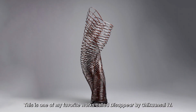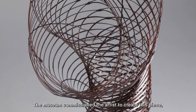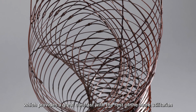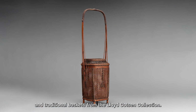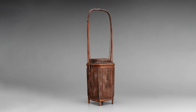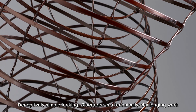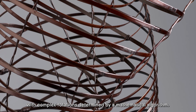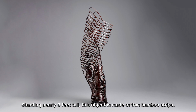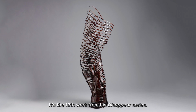This is one of my favorite works called Disappear by Chikuunsai IV. The museum commissioned the artist to create this piece, which provides a great contrast with the rest of the more utilitarian and traditional baskets from the Lloyd Kotzen collection. Deceptively simple looking, Disappear is a technically challenging work with complex rotations determined by a mathematical algorithm. Standing nearly 3 feet tall, this object is made of thin bamboo strips. It's the 12th work from his Disappear series.